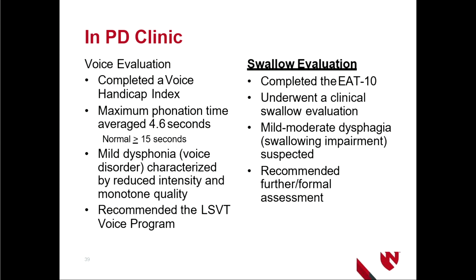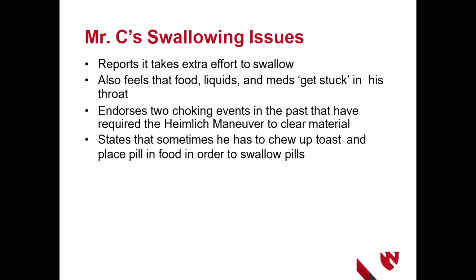Doing that swallow evaluation, we start with that EAT-10. That's just another self-assessment. How does your swallow impact you? How do you feel about it? What's bothering you? So going back to Mr. C's swallowing issues, this is what we picked up. He says it takes him extra effort to swallow. He feels that foods, liquids, and meds get stuck. He says he had 2 choking events where he required the Heimlich to clear the material, and he states sometimes that he even has to chew up a piece of toast, put the pill in the toast, and then swallow the pill in order to get those pills down.